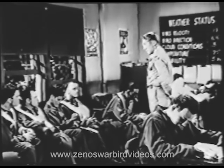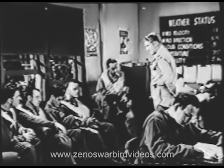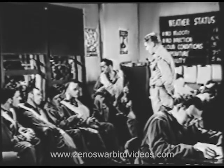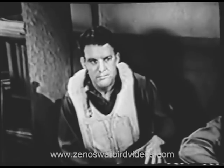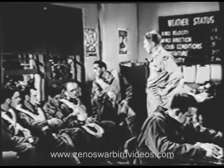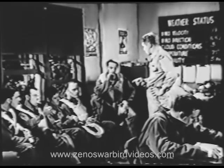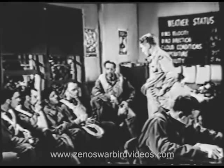All right, visibility here at the field is 5 miles. But the base weather station warns us that a cold front may move in suddenly later this morning. They report a low ceiling between here and the gunnery range. So the tow plane here had better check the weather along the route to the gunnery range and over it. Now, if at any time the weather starts to look bad for the mission, I want you to return to base and land. Got it?